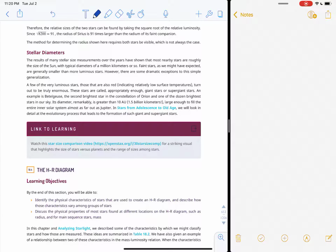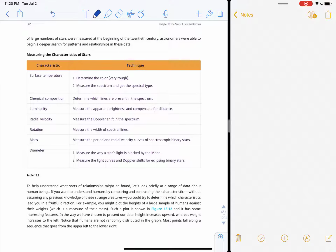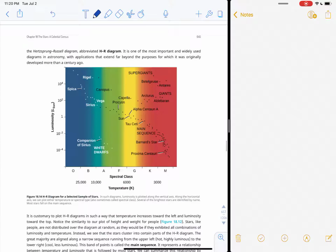Okay, so putting it all together, we can figure out the surface temperature of a star, its chemical composition from its spectrum, its brightness, its radial velocity using the Doppler shift, rotation, mass, diameter. When we put all this together, we find this relationship between the stars. And the most important thing is the luminosity of a star plotted against its color or temperature.